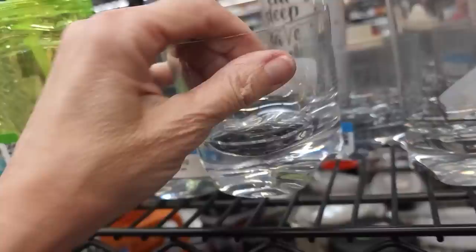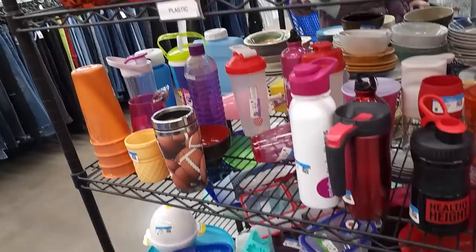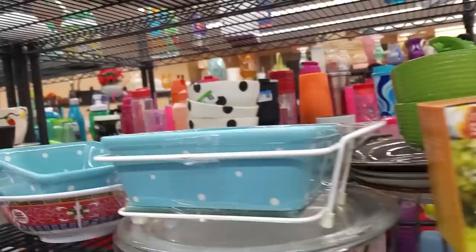All right, we will go through the plastic. These aren't plastic. Yeah, those are plastic. Wow, they're making the plastic look just like glass now. That's kind of a trip. Yeah, I don't see anything that floats my boat tonight. These are really cute. Of course, you know I like the color. I'm pretty sure these are Temptations. Yeah, they sure are.